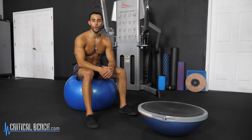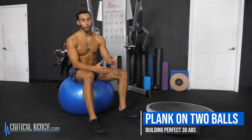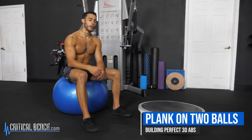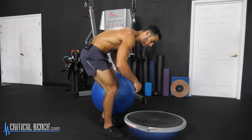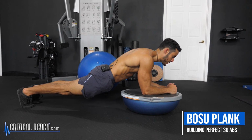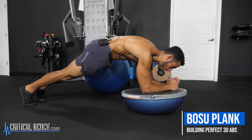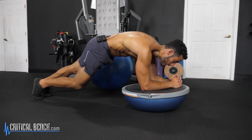My favorite core stabilization exercise is a plank on two balls, a Bosu ball and a stability ball. But I'm gonna walk you through 3 different levels just depending on your skill level. If you're a beginner, I suggest you just use the Bosu ball. Again, don't just rest in your joints. Find that subtle little crunch forward, that bending at the spine to really engage your core.